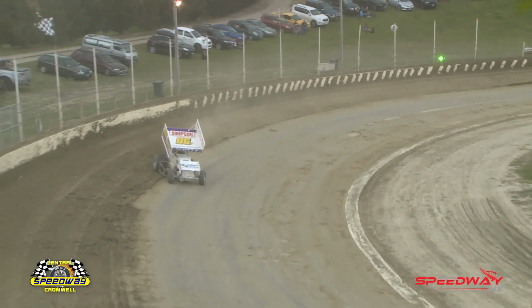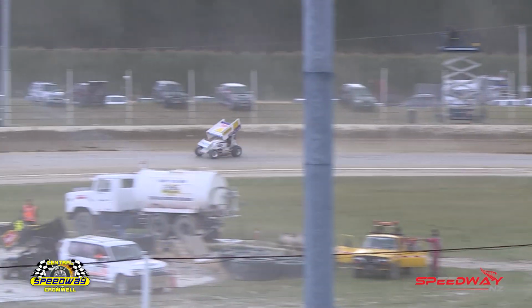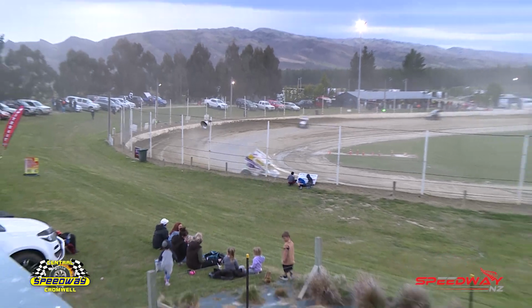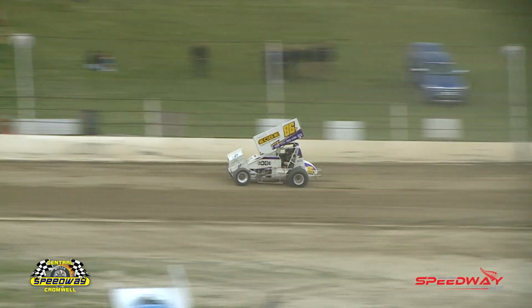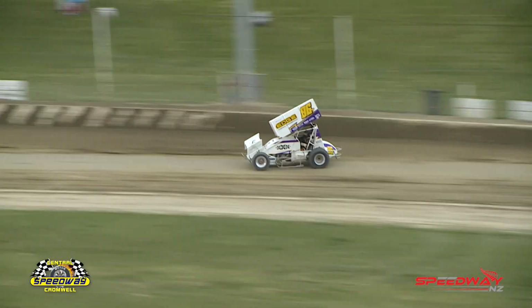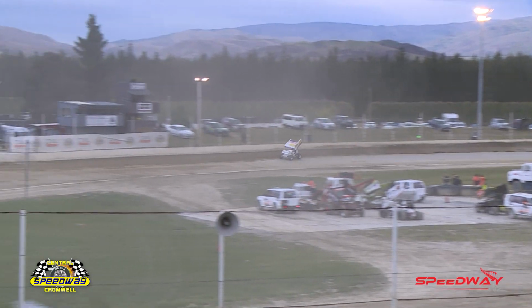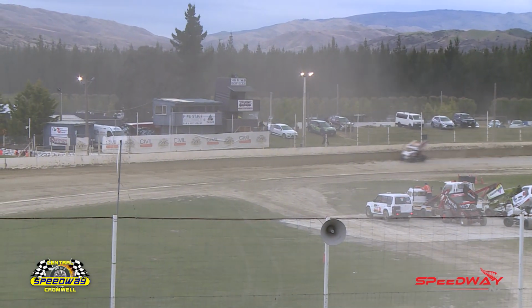As Jason Scott comes round to collect the white flag in the 86T car. Then Kyle Shearing. Then we've got Daniel Anderson followed by Fedu Tawa. That's the way it's going to stay at the moment. As Jason Scott flicks it into turn number 3, through 4 for the checkered flag. Gets up on the dirty stuff. Ain't going to worry him. Great win by the King of Cromwell.